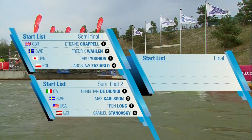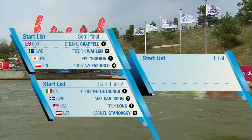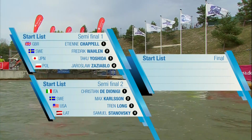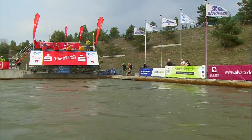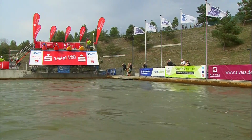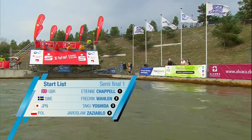So here's the start list for the men's kayak semi-final. 2 semi-finals and just 4 spots in the final. So 2 eliminated in each of the 2 semi-finals. So we shall wait and see. Here is the first semi-final lineup.